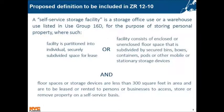So if those subdivisions were not the typical cubicles, but were small containers stacked onto one another, there could be those two differences. And in either case, the floor spaces or storage devices would need to be less than 300 square feet in area, which is a fairly large room, and would need to be leased or rented to persons or businesses to access, store, and remove property on a self-service basis. So the self-service basis, again, is key here in setting self-storage apart from other warehouses.